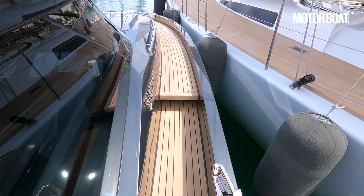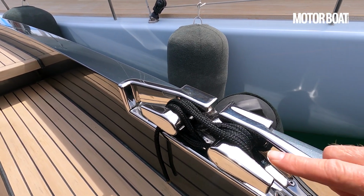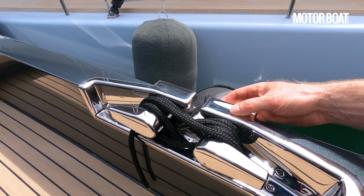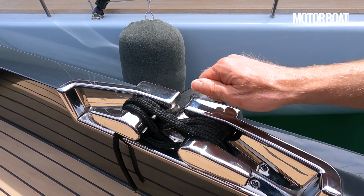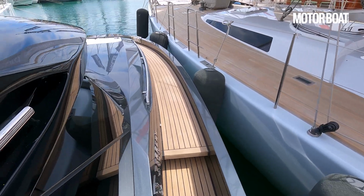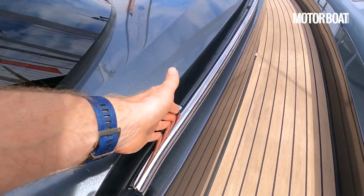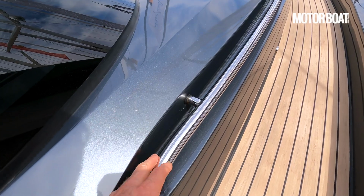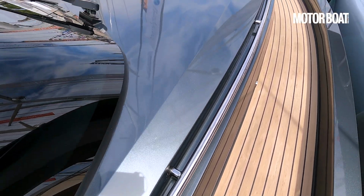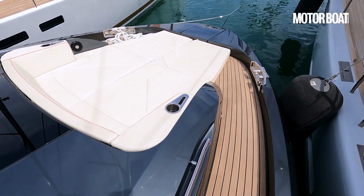And check out the quality of these stainless steel cleats and fair leads. All single piece integrated, so you've got the cleats in the middle, fair lead running through there. Look at the size and quality of that stainless steel. It's not hard to see that that's where their real specialism is. Even here, perfectly contoured, smooth stainless steel grab rail, all the welds polished out, really thick, really solid, absolutely immaculate.